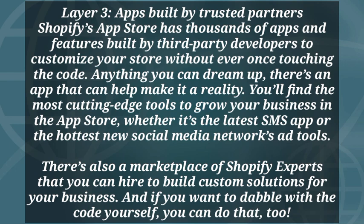Layer 3: apps built by trusted partners. Shopify's App Store has thousands of apps and features built by third-party developers to customize your store without ever touching the code. Anything you can dream up, there's an app that can help make it a reality. You will find the most cutting-edge tools to grow your business in the App Store, from the latest SMS apps to new social media networks and tools.